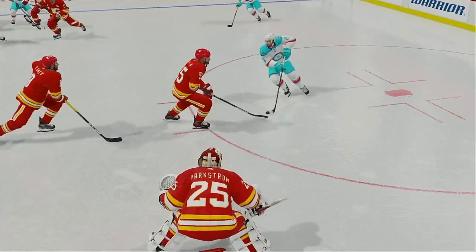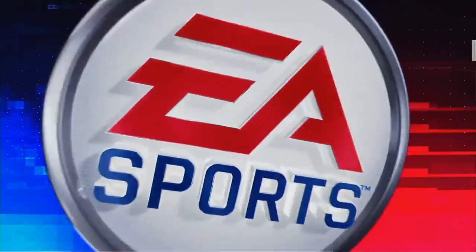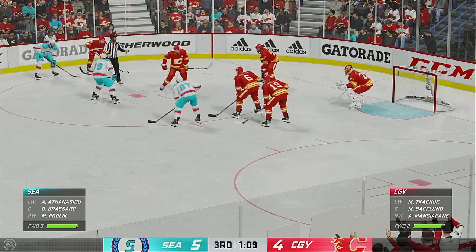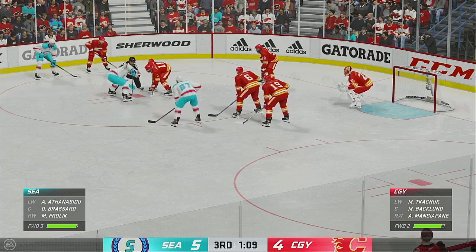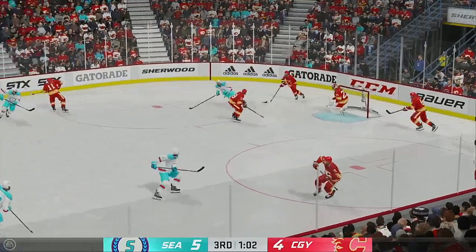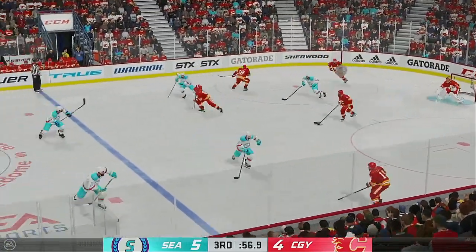Players call this eating the puck. Sometimes you got to lay down to block a shot. That's a really good play. Here in the later stages of this period, one goal game here. 5-4 is where we sit. Backlund's won a big draw on their own end. Taken along the wall by Mangiapane. One minute left. And it's a quick pass to Valimaki.